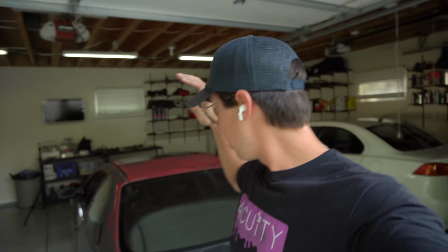Definitely sounds good, definitely feels good. VTEC's hitting. So everything checks out with this car mechanically now, and it's time to do my favorite part, which is list it for sale.